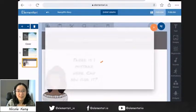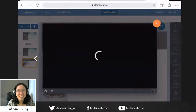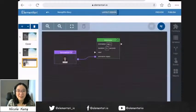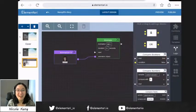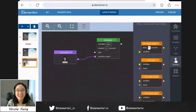And so here, if I want to preview, it'll totally show you what you've just done. He's not talking. Uh-oh, I missed a step, didn't I? Let's go back and debug, though. Okay, let's see. Oh yeah, when it starts, right? When page starts, I forgot that. Okay, on page start.